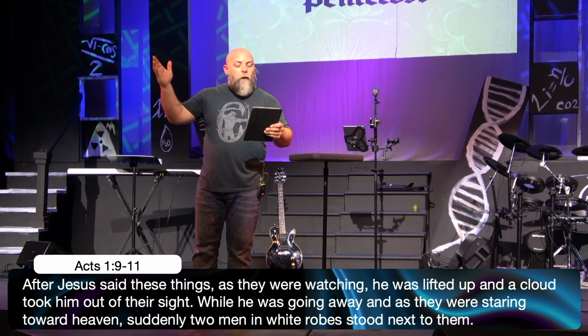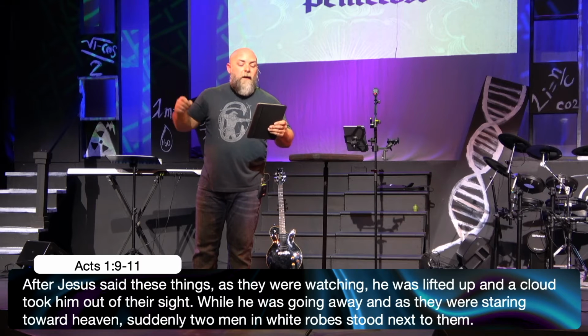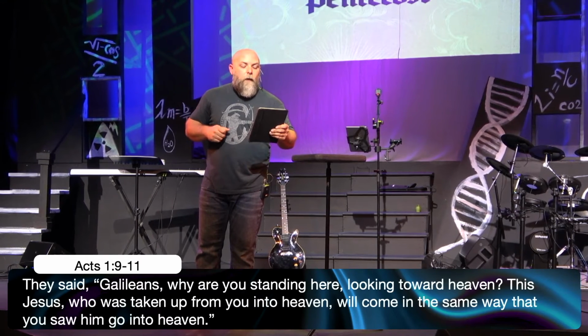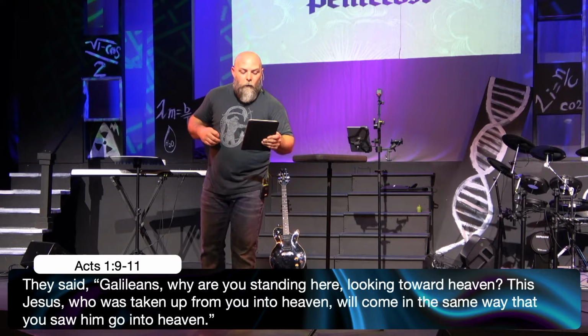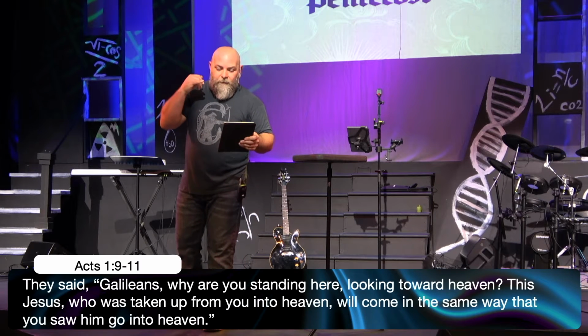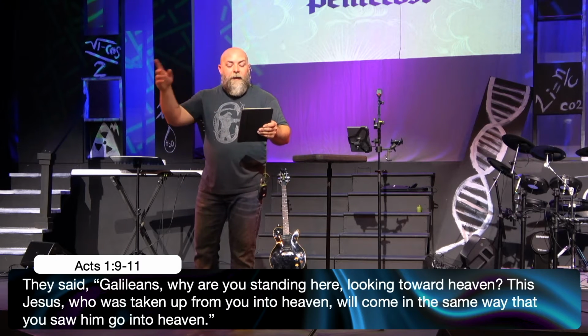And while he was going away, as they were staring toward heaven, suddenly 2 men in white robes stood next to them. And they said, "Galileans, why are you standing here looking towards heaven? This Jesus who was taken up from you into heaven will come in the same way that you saw him go into heaven."